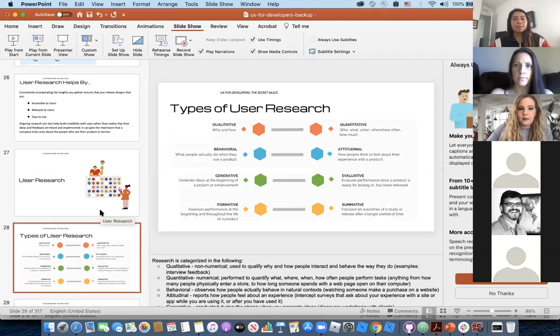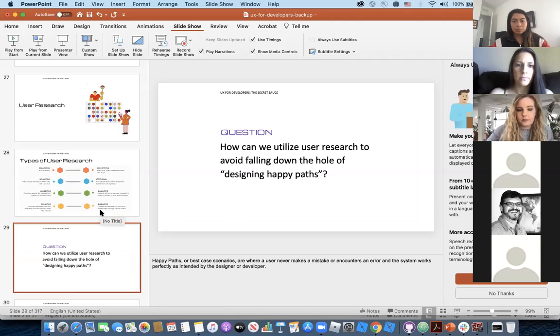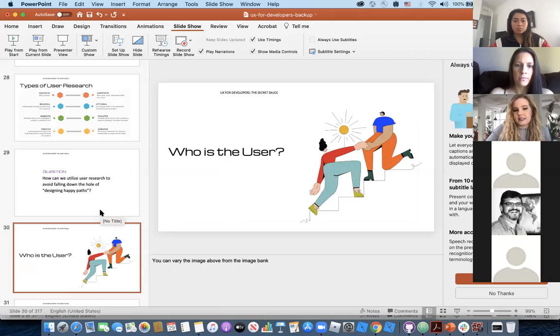So how do we go about doing this? Well, there's all kinds of research types. And in the beginning, we're really using qualitative, why, how, and then quantitative is really more of who, what, when, where, how often, how much. So I'm going to get into these research types a little bit more as we move on. But the point is really to make sure that we use research to avoid designing just the happy path where everything's occurring in a perfect world, because that's not reality.